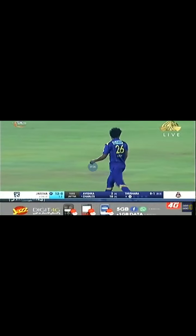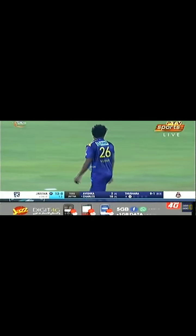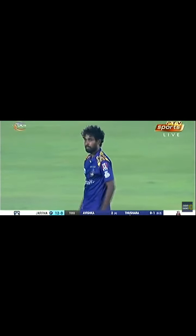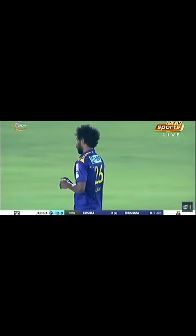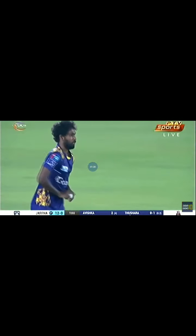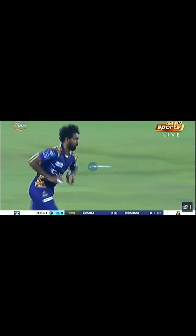Nuwan Tushara is very good at bowling those full-length yorkers. So what he's doing is testing the batsman at the moment. Let's see how Charles approaches it. But Avishka Fernando is aware of that and making sure he doesn't get the foot in the way. That's the early threat of Nuwan Tushara.